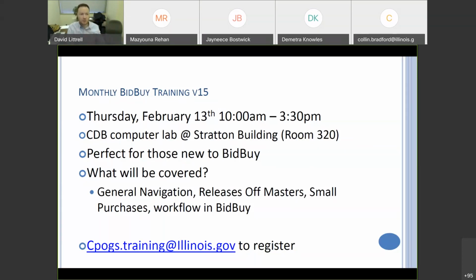So we're still going to create a requisition, convert it to bid, we award it at the bid tab, and move to purchase order. So we have that general workflow in bid buy. So if you are interested, contact cpogs.training@illinois.gov to register.